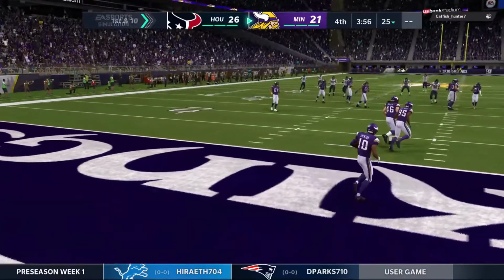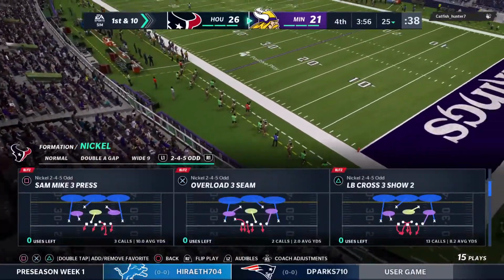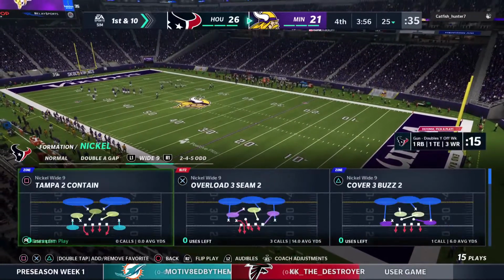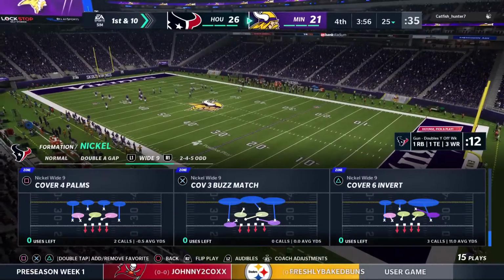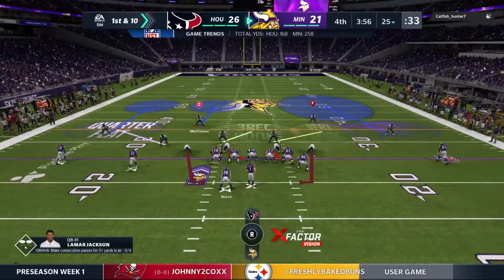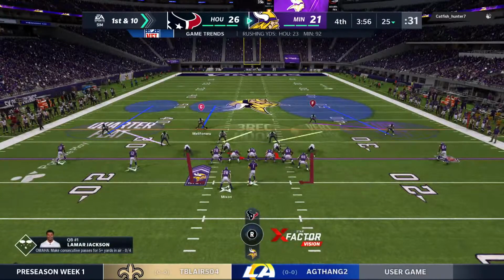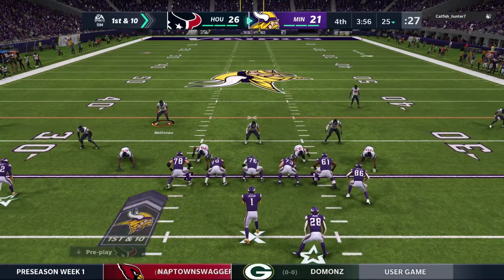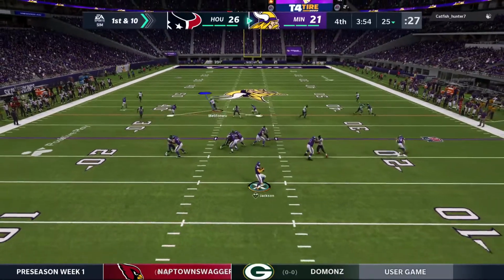Fair catch made at the 25-yard line. The Vikings take over 1st and 10 at their own 25-yard line. The Minnesota offense about ready to get this next drive underway. And they have to try and move past that pick 6 because now they're dealing with a 4th quarter deficit. And they need this drive to end in points.